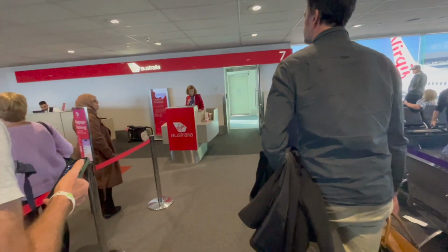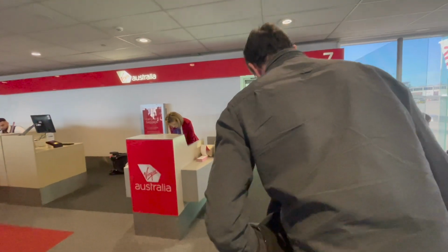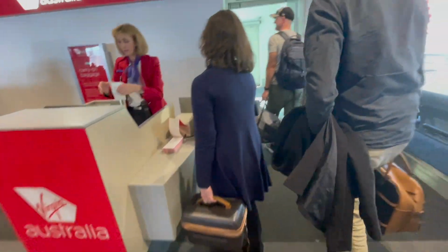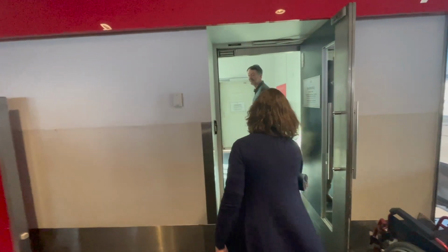Rows 20 to 30 only. That rows 20 to 30 only to join the general boarding queue on the left-hand side aboard the aircraft through the aero bridge. 4 remaining guests. Right, sorry, my bad. One of those days. That's fine, let it be. But hang on. Oh, thank you.